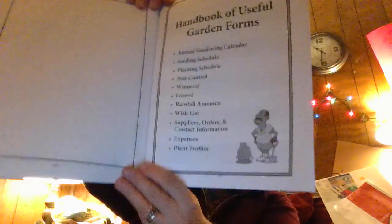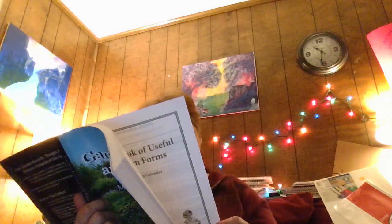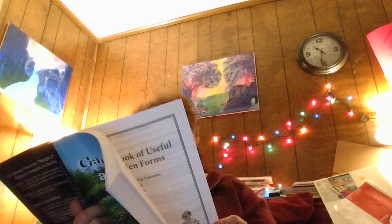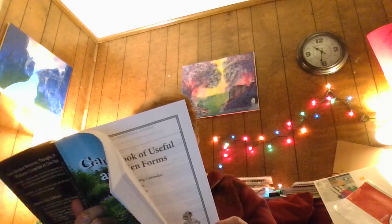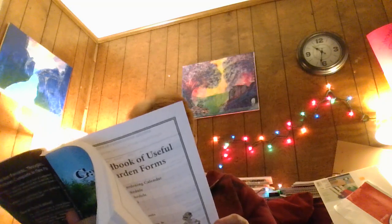annual gardening calendar, seeding schedule, planting schedule, pest control, winners, losers, rainfall amounts, wish lists, suppliers' orders, contact information, expenses, and plant profiles. That right there. Annual gardening calendar, soil preparation, January through December. Planting, indoor and seed starters, direct sow vegetables, direct sow others. Transplanting, irrigation and watering, fertilizing, pest control, and harvesting.